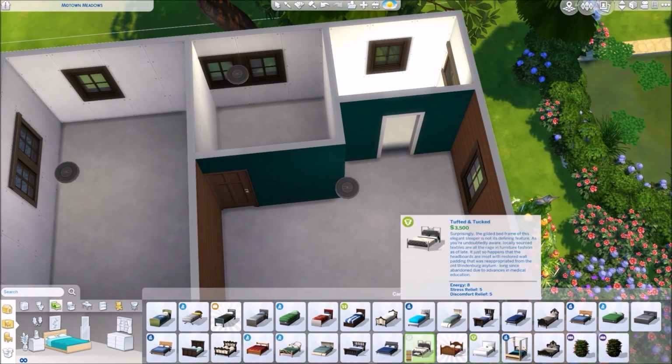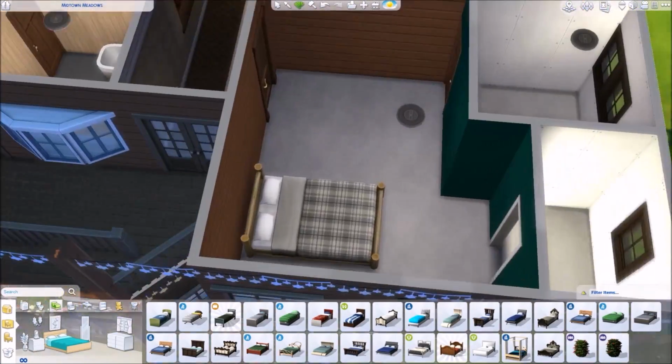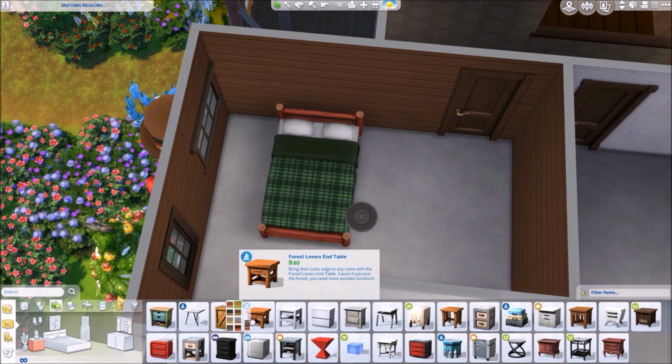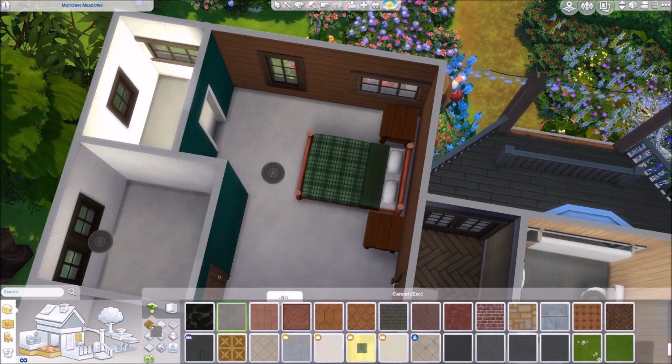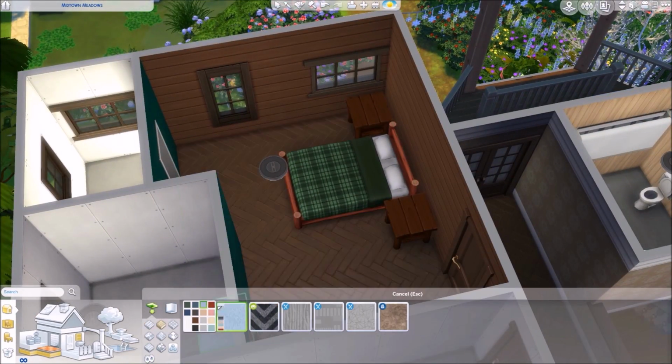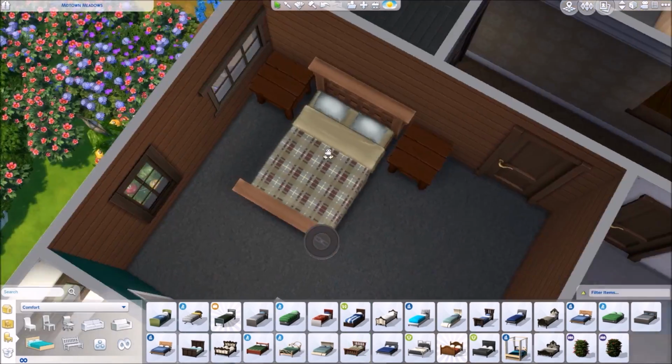But yeah, that's that little section up there. And because I hate it when there's too much space around, not in real life but in The Sims, you know. And I was trying to get that rustic feel in here as well. This bedroom is more green and red because a lot of the house is more redified. Is that even a word?